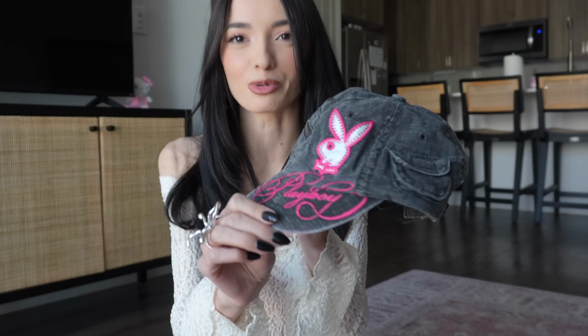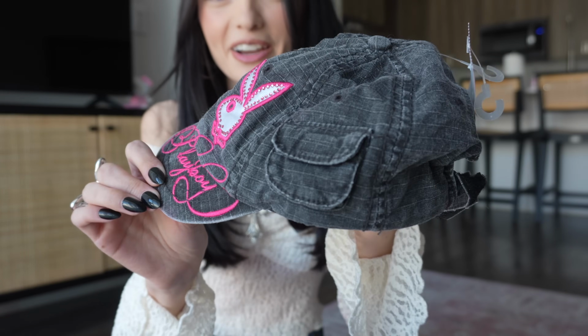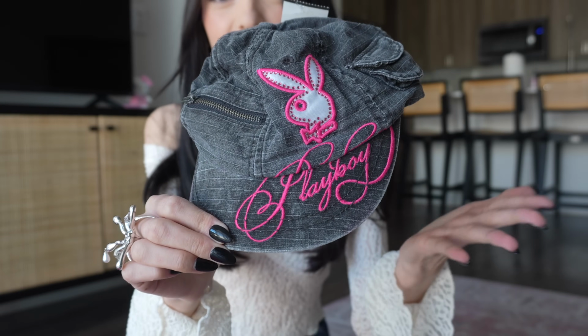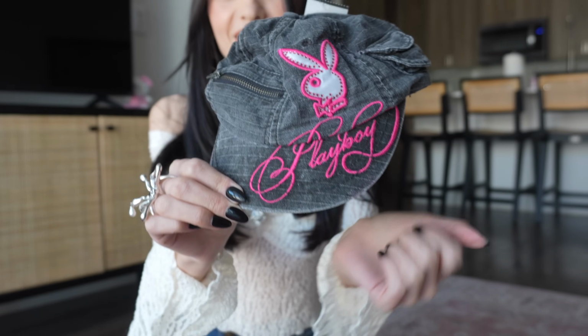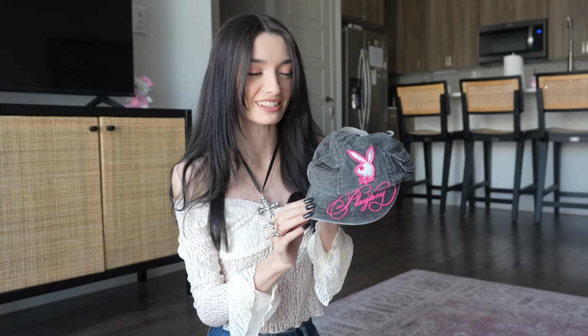But we have this Playboy little gray denim hat, and I love the little side pocket, and it's got a front zipper pocket. Just the logo is so freaking cute, and it's got the text there in cursive, and the bunny is rhinestone too. Are you kidding? Honestly, perfect. This is exactly what I was looking for. I had a ton of Y2K style hats on my Pinterest board, so I was so excited when I came across this. And then last but not least, we have 3 belts.